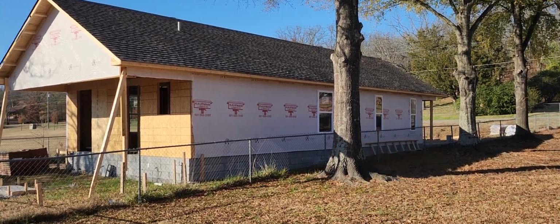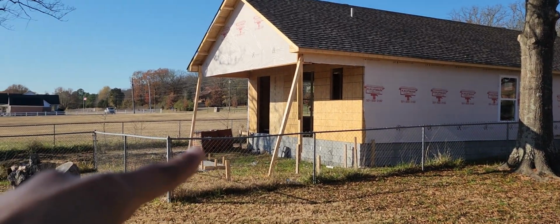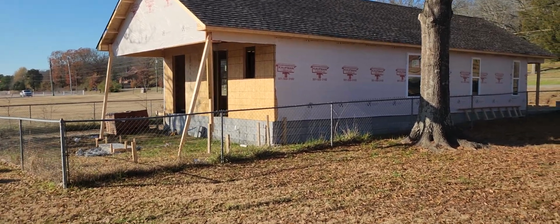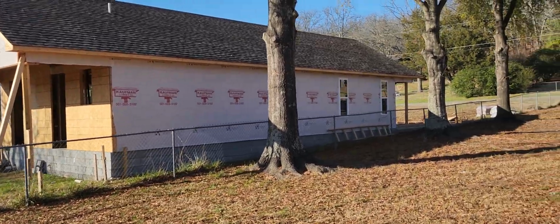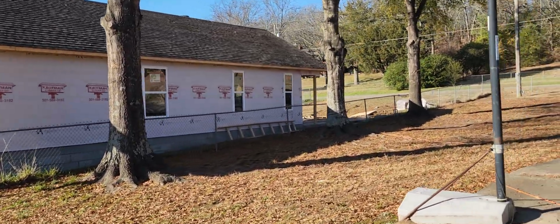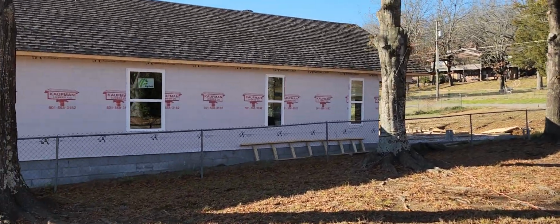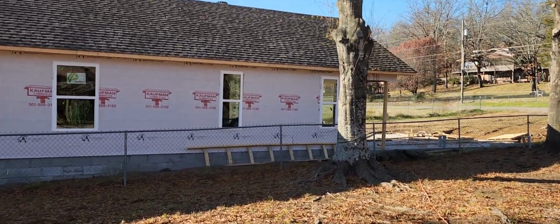We've got the windows in. You can see the bricks are right here, ready for the exterior. Still needing the exterior doors over here. And let me just walk around to the front. You can see the windows.